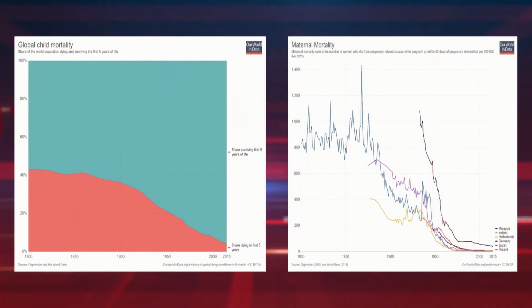So it's about 40% global child mortality. Tell us, what exactly does that mean? What that means, 40% child mortality, is that 4 out of 10 children would die before the age of 5.